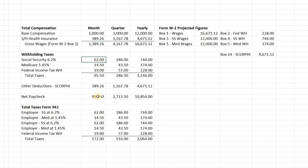So when we look at this calculation, you can see here that we're just multiplying that $1,000 by the 6.2%. And then the same for the Medicare, right? 1,000 times 1.45%. So it's not being calculated on the total gross wages. The federal income tax withholding, we looked this number up using the manual payroll withholding charts based on this gross wage. And so he has to have $19 taken out of his paycheck every month. Now, if you have payroll that is weekly or biweekly, then you're going to have different rates, right? But in this case, we're doing a monthly payroll calculation for John as the sole shareholder employee.